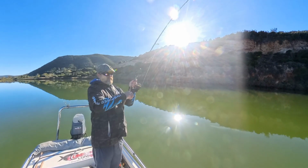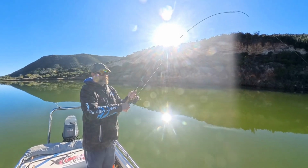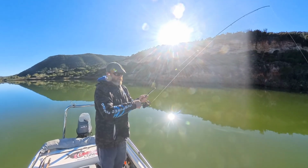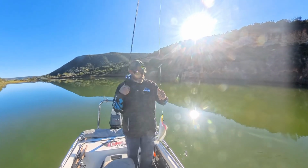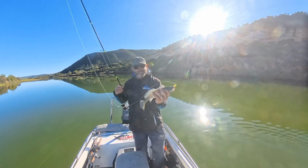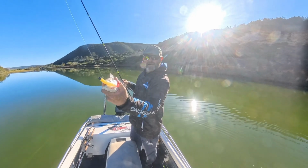There we go. I actually saw that bite. This feels like a Garrick. Oh, another little cobby. Another little cobby. So they're definitely here today. We'll just see if we can upsize them. They're ice cold, guys, but there's a nice little cobby. Again, taken on the mermaid's tail.